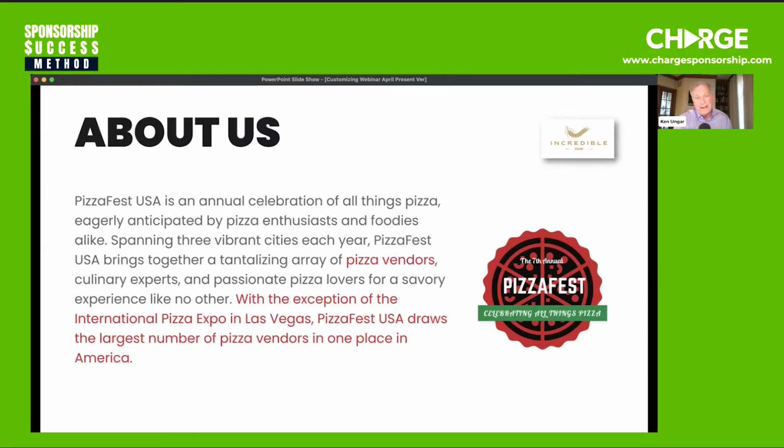The other thing that we added to customize this, again, we have all this information as part of our repertoire of information about our property, about us. I didn't include this next part in the base deck because it wasn't relevant, but with the exception of the International Pizza Expo in Las Vegas, Pizza Fest USA draws the largest number of pizza vendors in one place in America. For a B2B brand that's seeking to sell to pizza vendors, I've established relevance.